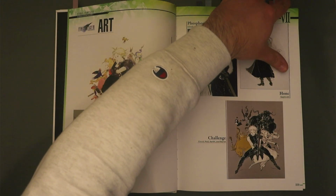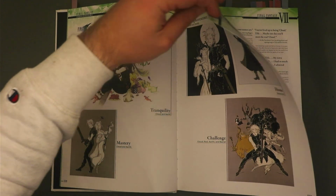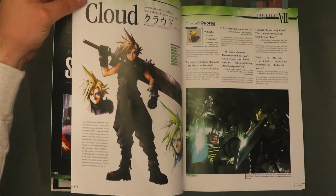There's some interesting bits on the art side of things, like the traditional Japanese art, but I didn't really want to talk about that per se.